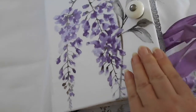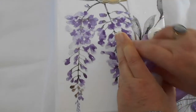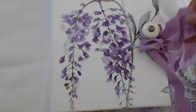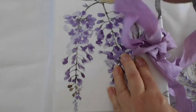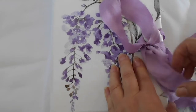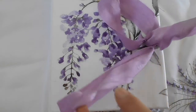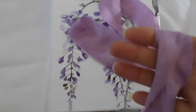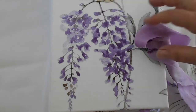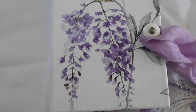That is Wisteria, the Wisteria book. So she has lovely sari silk ribbon here, and because that's in a bow, you can just hook it on and off without having to undo it if you don't want to. You can shorten it if it's too long. It's just so lovely and soft and fluffy like that. So that's Wisteria.